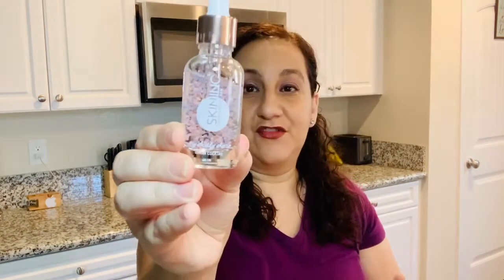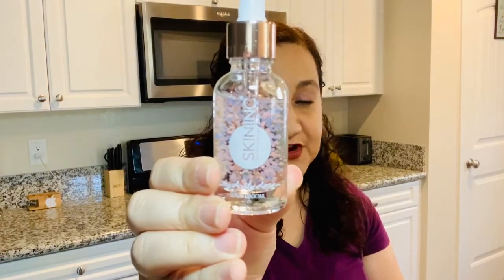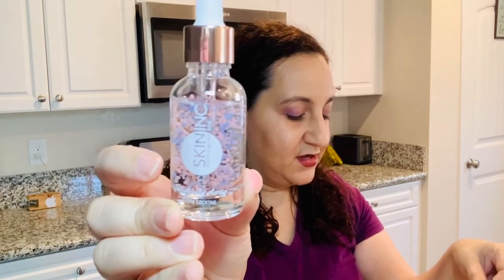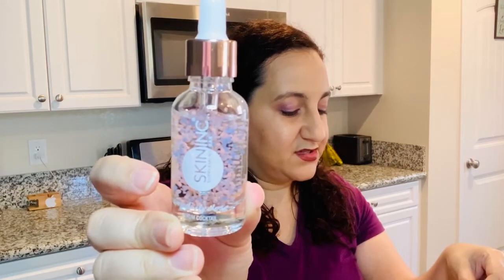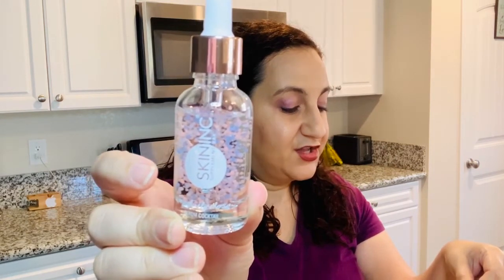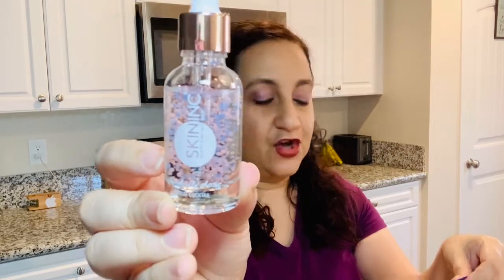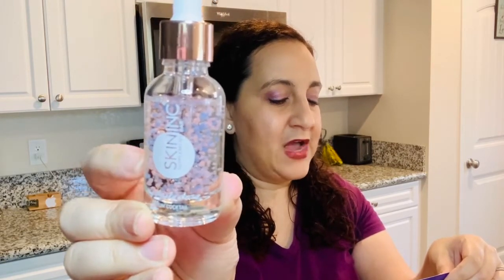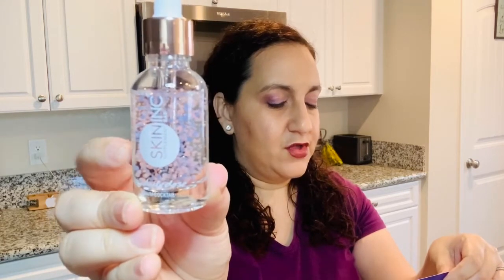I told you guys, this is like the subscription that you guys have to get because you never know what's gonna come in your box. So this one actually looks like this. This is very, very pretty packaging, very unique. So this one says, let me see. So this is, what is this? So basically, this is a daily dose of glow is what it says from Skin Inc. This is called My Daily Dose of Glow.